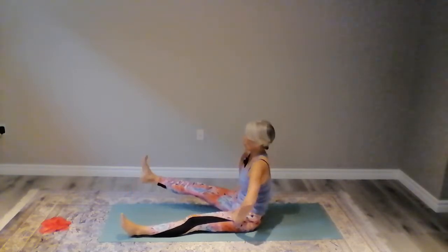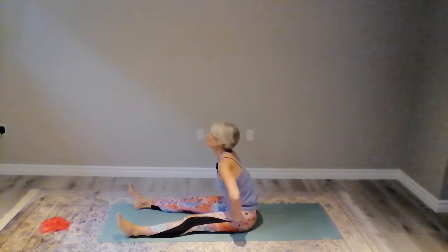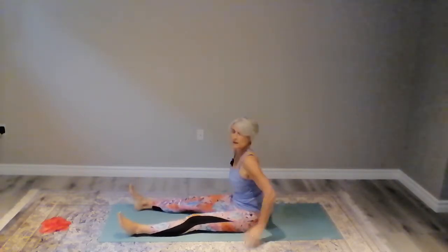So exhale. Inhale. Exhale. When you exhale, you engage your abdominal muscles, which are helping you to lift. Good. Now I'd like you to turn your head to the opposite way. Okay? So as the left leg lifts, you look to the right. And as the right leg lifts, you look to the left. Okay, let's give it a go. And again, you can have your hands on the floor behind you to support you.